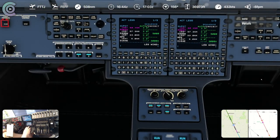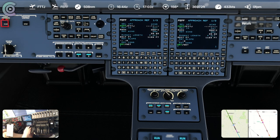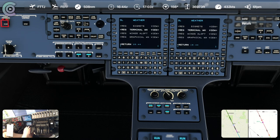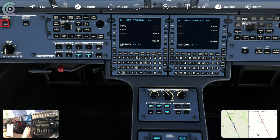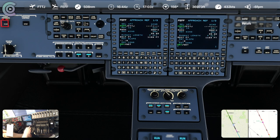All right, so let's see, what do we need for our descent? For our approach performance, we're going to need to get wind and all that stuff. Let's see if we can get that from data link. Weather for Foxtrot Echo, Foxtrot, Foxtrot. Send it. View it. What do we got? No wind. 24 degrees and 10-12. 24 and 10-12. For that. There we go.